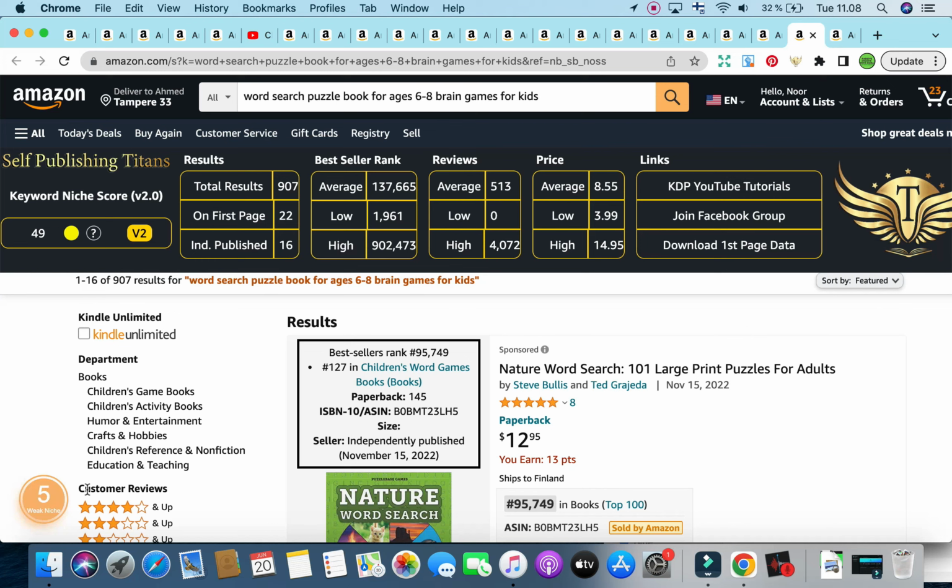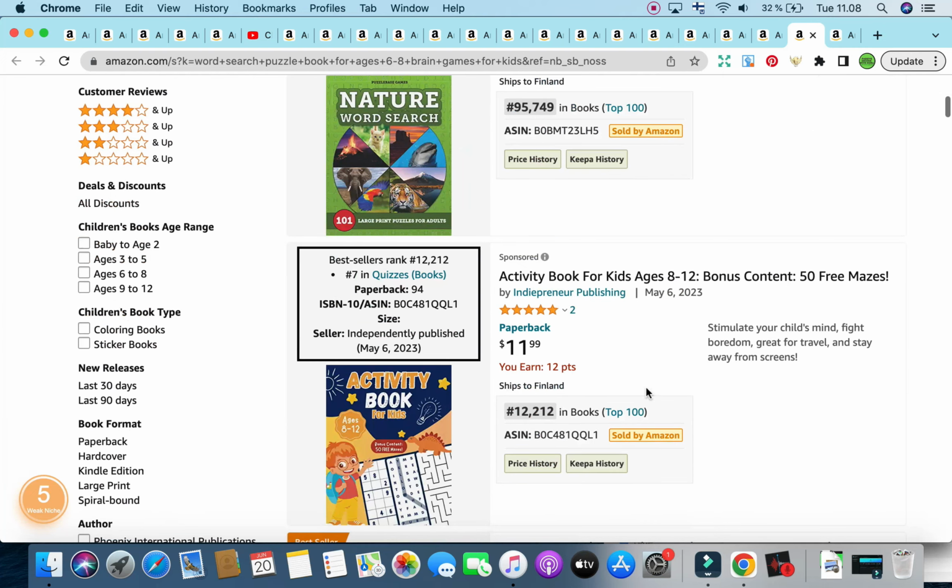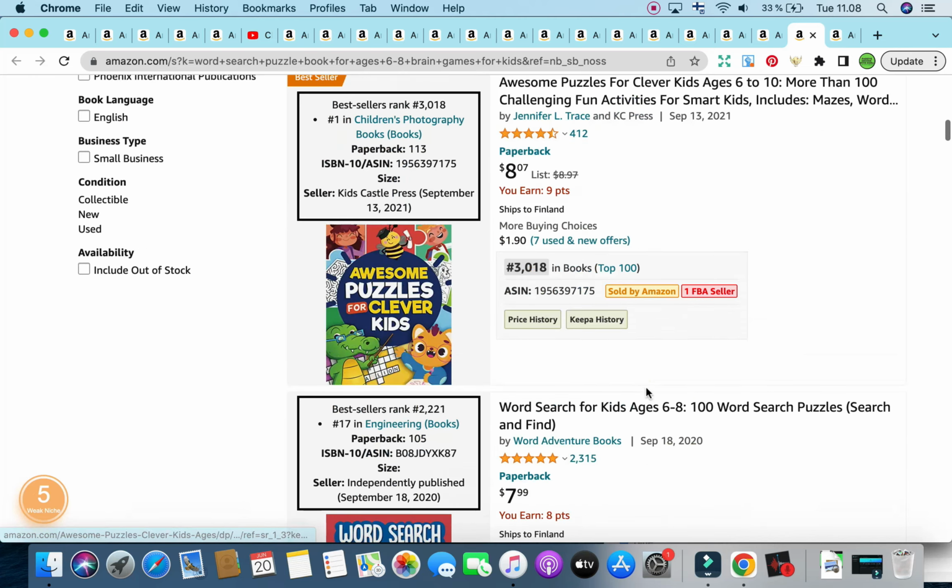So for the sake of all these analytics here being great, I'm going to ignore this Amazon Scout Pro and talk about how we can make this book unique. How can we create a book for this keyword that is unique? First of all, the cover plays a big role. As you can see here, most covers are quite colorful.